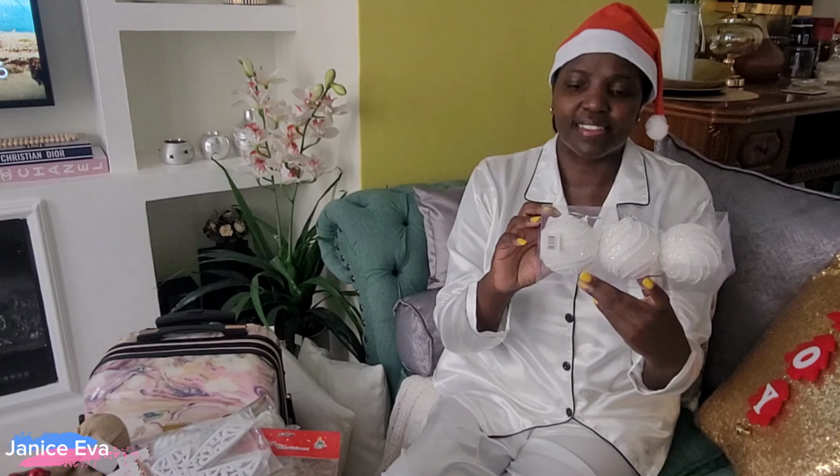Yeah, this is a garland. How do I explain it? I have an arc on my door, so I wanted something to frame the arc. I can't open this one, but from the look of things, it comes already decorated with its own decorations, so it's just to hang it.